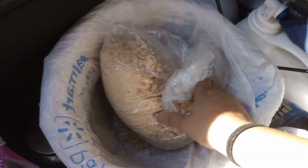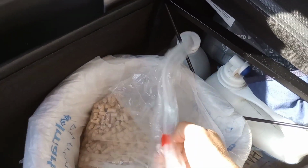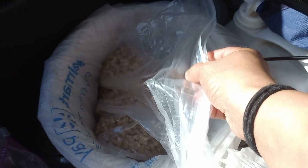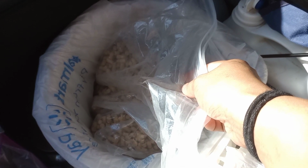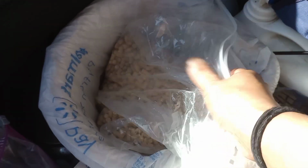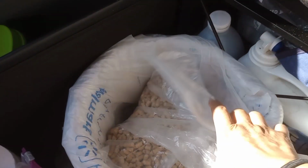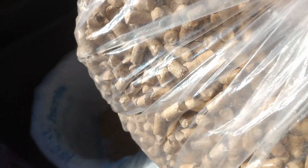I get these wood pellets. I transfer them from this bag that I buy at Petco. It's called Kaytee wood pellets. I transfer them from the bigger bag into this large jumbo Ziploc that I use. And so, here, I'll show you guys what they look like.